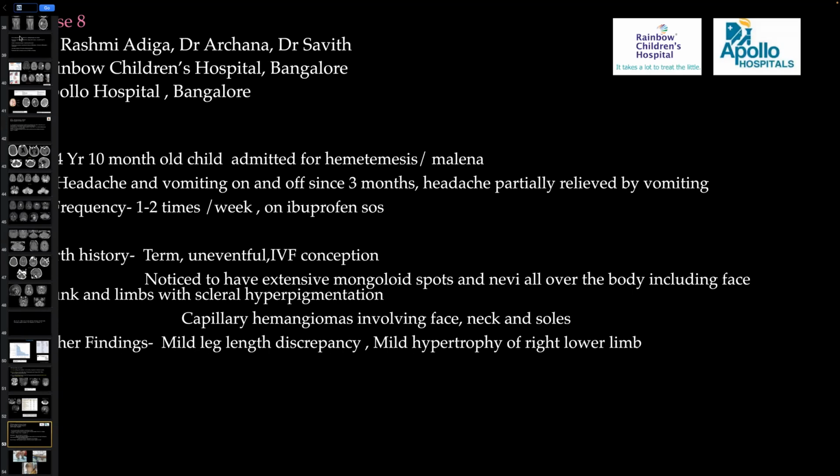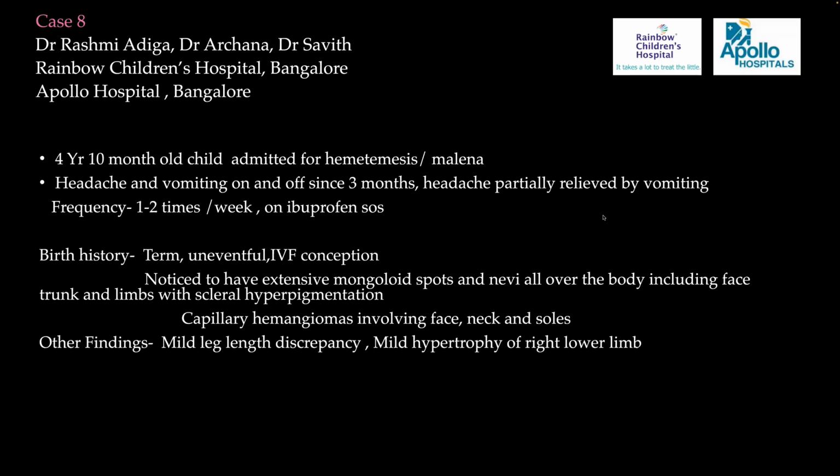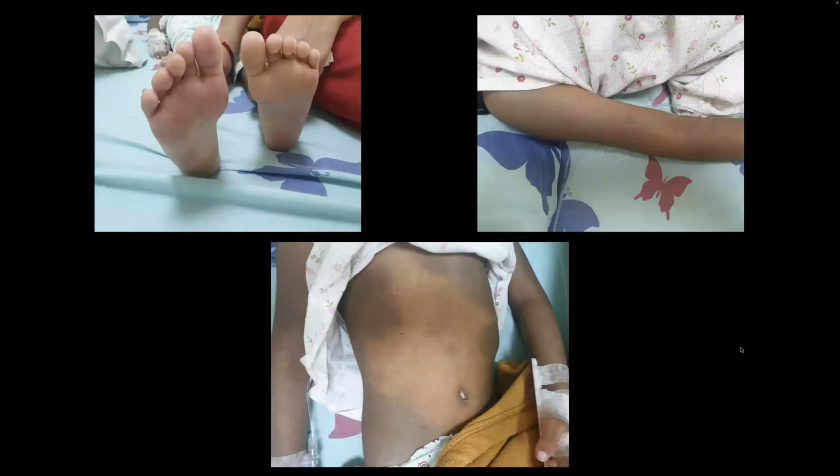But she has a past history of having extensive mongoloid spots and nevi all over the body, including face, trunk, and limbs with scleral hyperpigmentation. She was also noticed to have capillary hemangiomas involving face, neck, and soles. And she also had mild leg length discrepancy and mild hypertrophy of the right lower limb. So these were the findings at birth and thereon. So these were the capillary hemangiomas and the extensive nevi and mongoloid spots which were noticed.